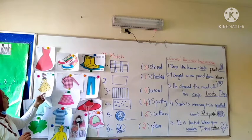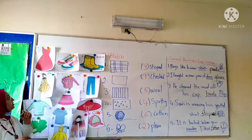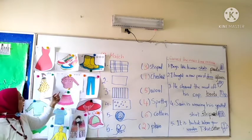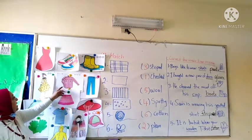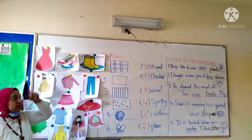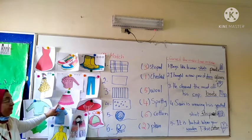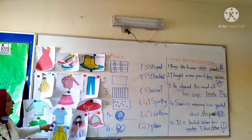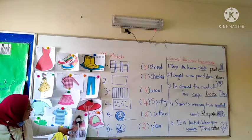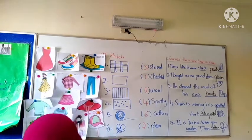But when I have something with dots or with spots, we call it spotty. So this is a spotty dress. When I have something with squares, I call it checked. So here I have a checked shirt because it has squares. Then this is pants. Then again this is a spotty skirt, striped t-shirt, gloves, raincoat, scarf and cap.